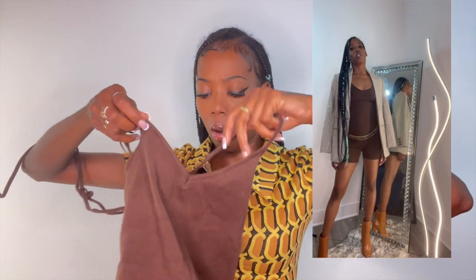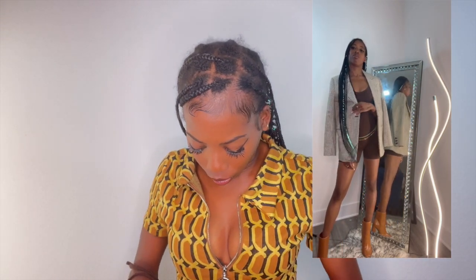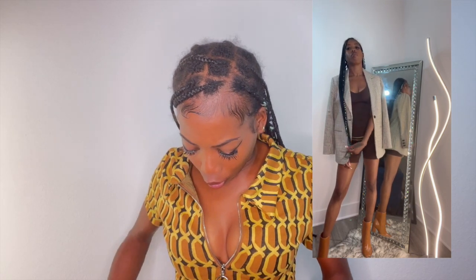Next set, you girls know you can't go wrong with a bodysuit. Point blank, you just cannot go wrong with a bodysuit, okay? Especially not a bodysuit cut like biker shorts. All right, so this bodysuit. It's a size small, and it's also from Fashion Nova.